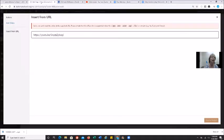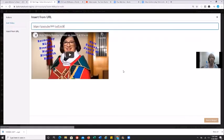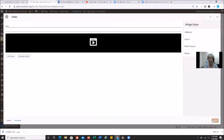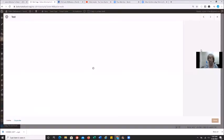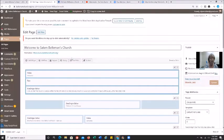And we're going to go back to edit page. I'm going to paste that in. It's probably confused now. Yep, there you go. And add the widget. And done. One more step you need to do is actually remove. Oops, sorry, don't do it that way. Delete this. Okay.